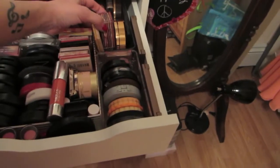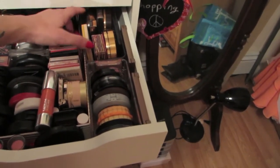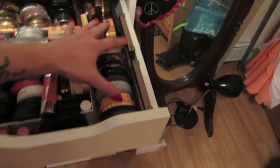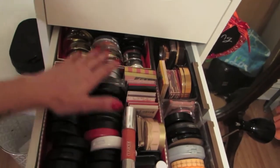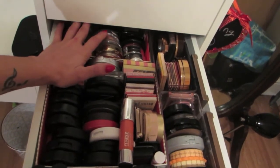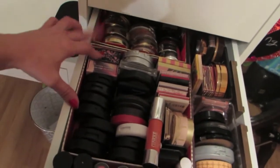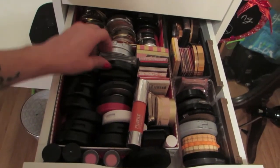I have the Hoola by Benefit, theBalm, NARS, and I feel like I have to reorganize this section, but this here is all the higher end blushes. Back there are the more drugstore brands. I have all of my MAC blushes, Benefit, and just random highlighters also.